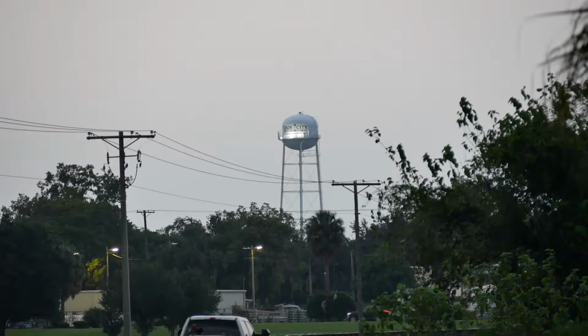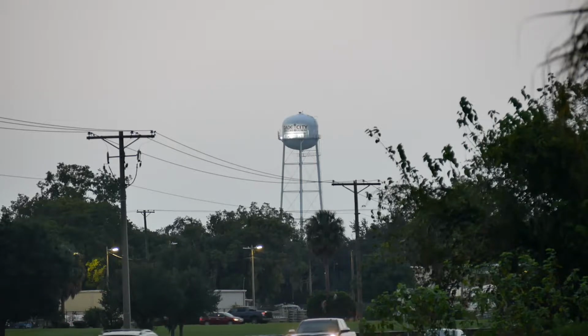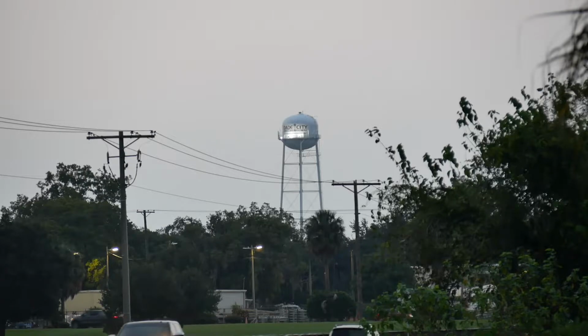Yes, this is the ACL, specifically their Lakeland to High Springs route that, in the merger of the Seaboard and the ACL, was consolidated to become a 14-mile stretch of S Line that would conjoin Zephyrhills to Owensboro, which is just south of Lacoochee. However, that's another history lesson for another video.